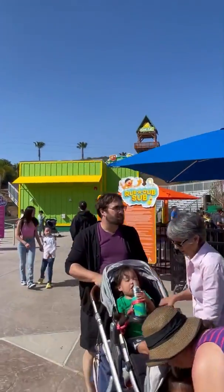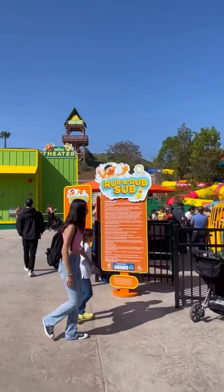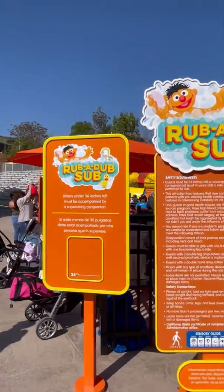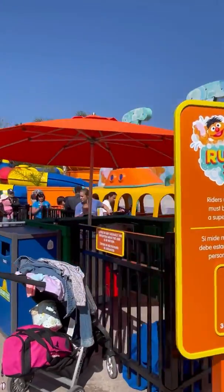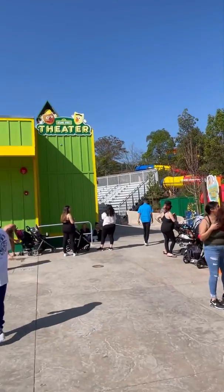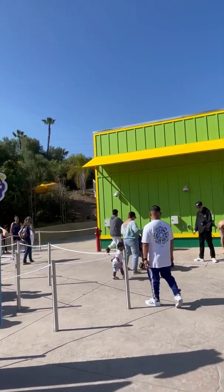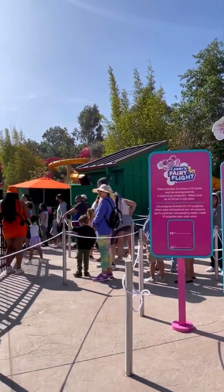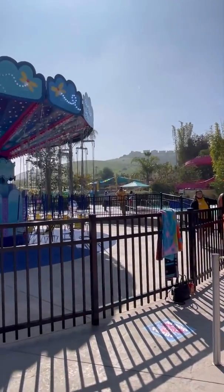If you keep walking, you will find the ride Rub-a-Dub. And that is Ernie's ride. And it's a bit hidden in the corner on the right-hand side by the amphitheater, but very cute. People were very excited to see it. It's also right across from Abby's Ferry Flight.